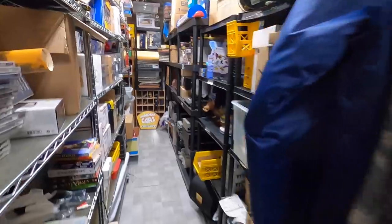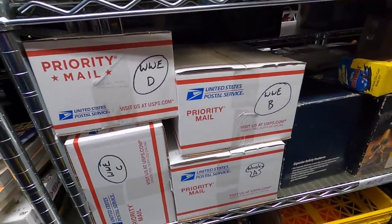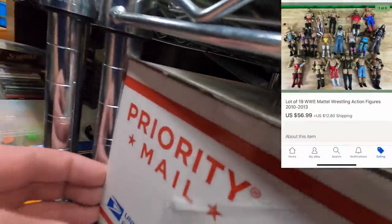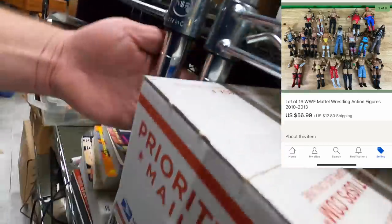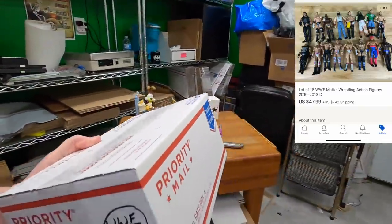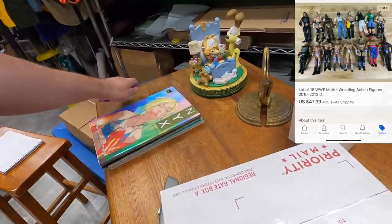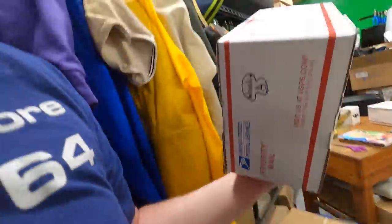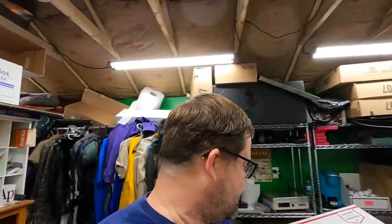And some of y'all may remember the wrestling figures that I had up for sale. I sold two lots of them. Had to go double check. I sold lot A and lot D. So this lot right here, I had these already packaged. Same buyer bought both. So I'll see if I can do it a little cheaper some other way than shipping two packages. Should be able to. Yeah, this lot D, that sold for $47.99 plus shipping. And then lot A is a bigger lot that sold for $56.99 plus shipping. So that ended up being over $100 in sales there.